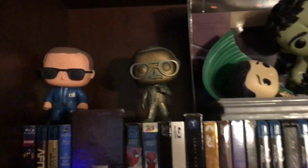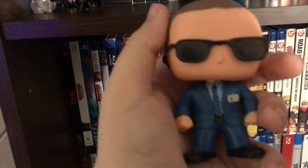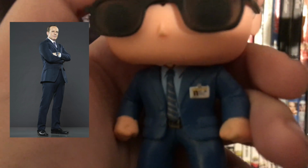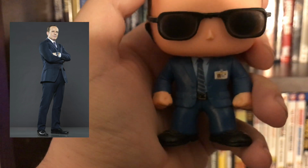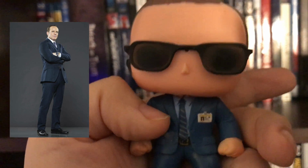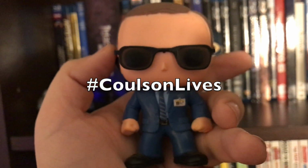Let's start off over here with Agent Phil Coulson of S.H.I.E.L.D. If you look closely, you can see that he has his badge from S.H.I.E.L.D. And yeah, Coulson lives. Hashtag Coulson lives.